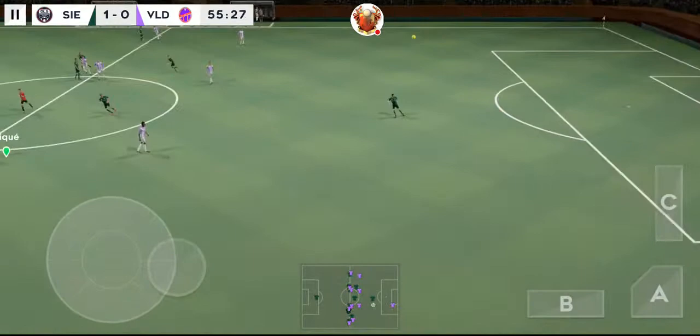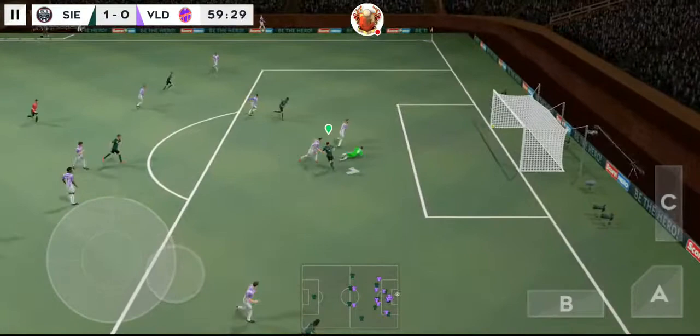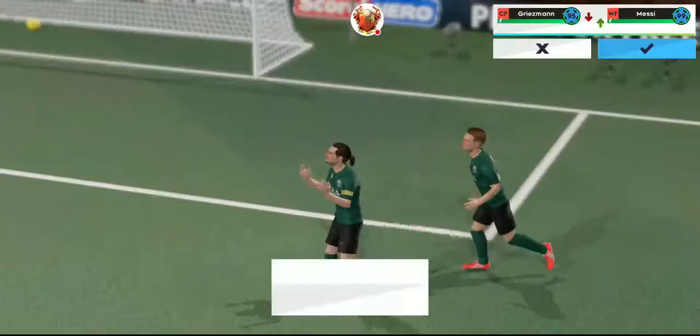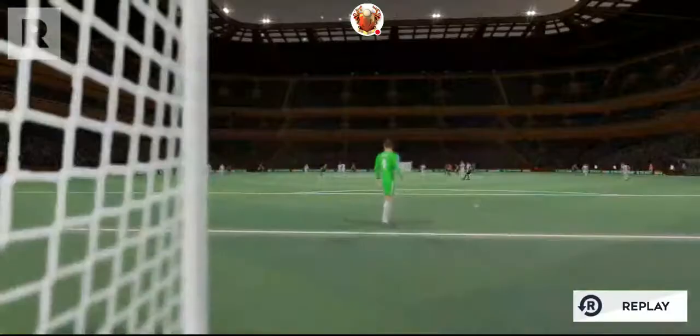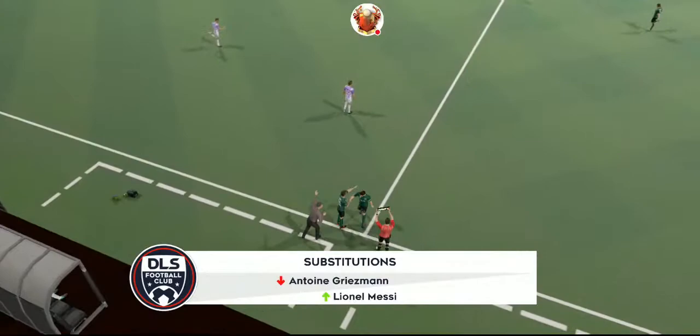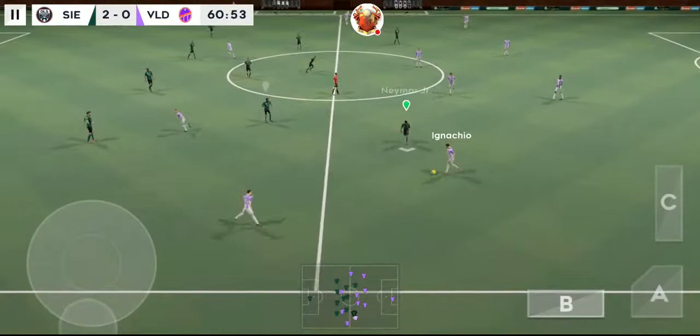Cleared forward by the goalkeeper. He's headed the ball forward. Good ball. And it's opened up here. Griezmann, well-worked goal. Great finish. Good work there to get on the score sheet. The manager will hope that form continues. Let's see how this sub changes things. That goal has changed the shape of the game. Let's see what happens now.